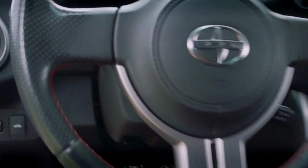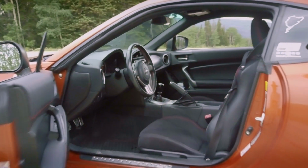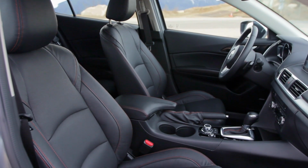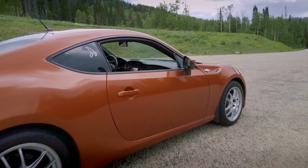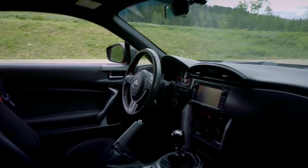This 86 platform is going to cost you between $25,000 and $33,000. Think about other cars in that price bracket. The Mazda 3, which has a far nicer interior, and the GTI, which has a luxury car interior compared to this. But of course, those are front-wheel drive, and the money was not put into making a chassis that was dedicated to being a sports car.